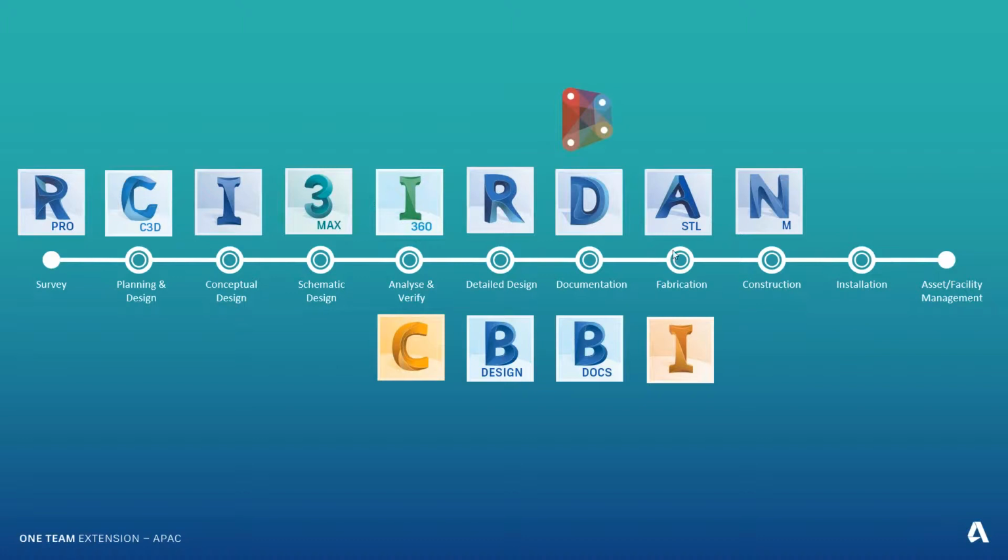Then we covered some of the new things that are available in Revit 2020, plus Dynamo Studio and Dynamo Player. BIM 360 Design, we touched on. And then finally, we were finishing up with the LOD 400 section with Advanced Steel. We touched on some Navisworks and Inventor.